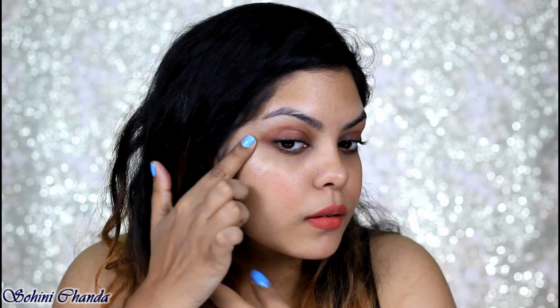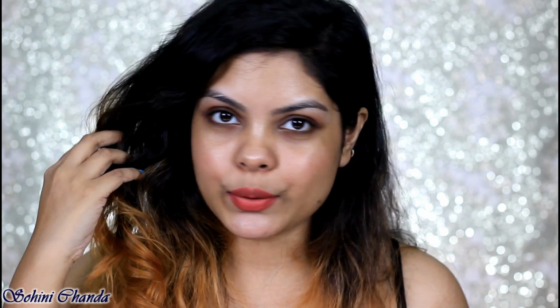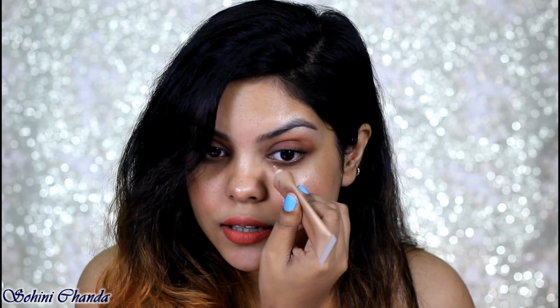I like to also apply this under my eyebrow, little bit on the nose and little bit on the chin as well, and you can see the glow. I absolutely love this. I'm also going to take it just a little bit on the inner corner.